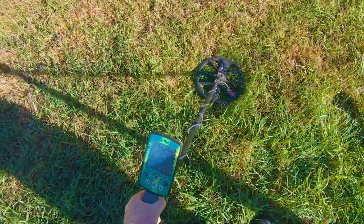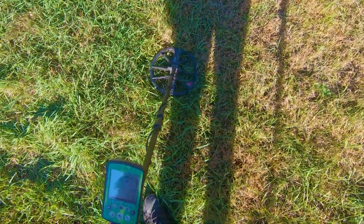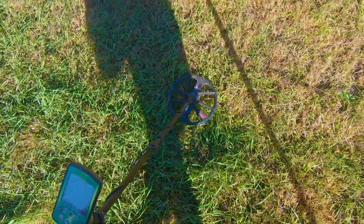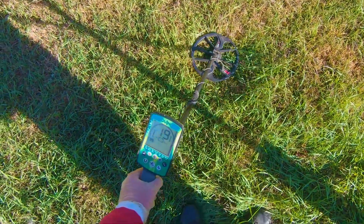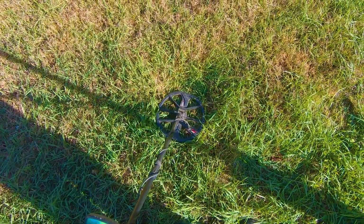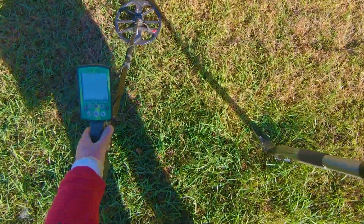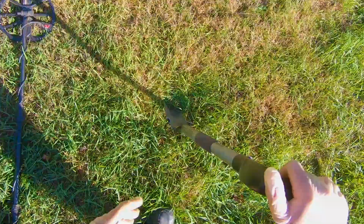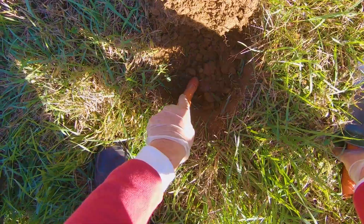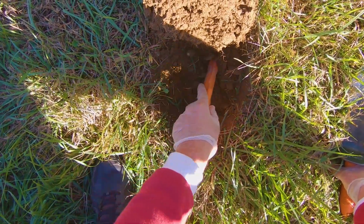Pretty solid 19. Both directions, and there's 4 bars, but I have found zinc pennies about 4 bars down, so I'm not holding my breath. Yeah, I'm getting a buzz right there.